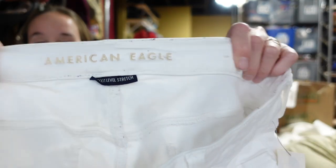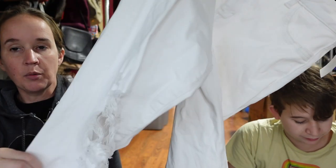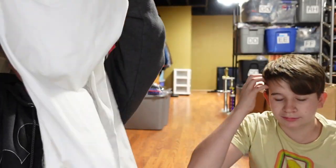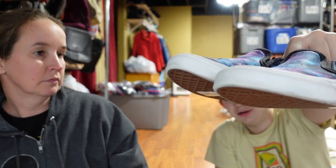American Eagle again. These are the high-rise jegging in a size 16, white distressed. Ryan said he just wanted to try these. He said he does good selling white jeans. So we got those. Here's some Kids Galaxy Vans, but they're slip-ons, but they're still really clean.